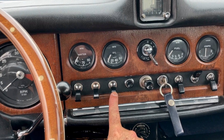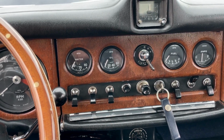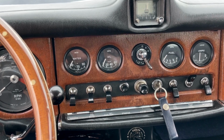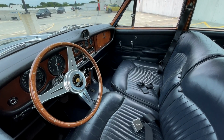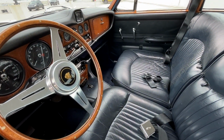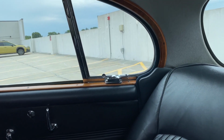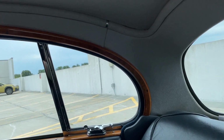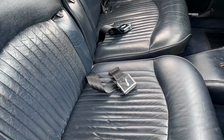There are 2 gas tanks, one on each side, and this switch changes between the two. About 6.5 gallons on each side, so stops at the gas station are frequent. The leather is all original, with a few sympathetic repairs, and I was lucky that the original owner bought a roll of the original leather from the factory that came with the car.